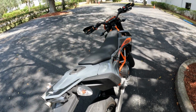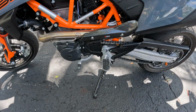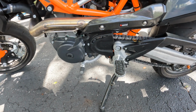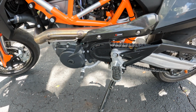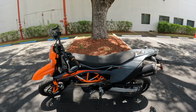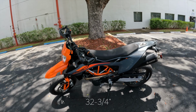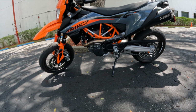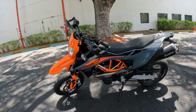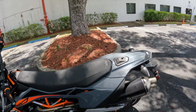This does have a 6-speed transmission, 1 down, 5 up, with a quick shifter, which is exciting as far as I am concerned. The height of the seat is 835 millimeters. The ground clearance on this puppy is about 192 millimeters. It carries 14 liters of fuel, which you put in right back here.